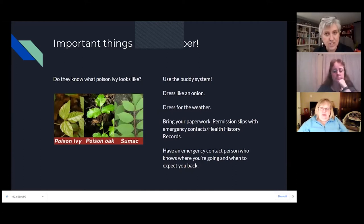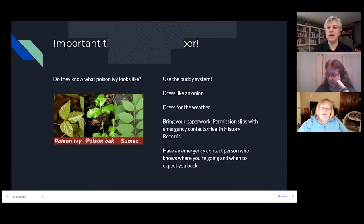And have an emergency contact person back at home who knows where you're going and when to expect you back. In our house, we have a whiteboard on the fridge, and my husband hikes frequently. Anytime he goes, I make sure he tells me when he left, because most of the time I'm still asleep. When he left, where he's going, the trail he's taking to get there, when he'll be down, and when he expects to be home. Because sometimes when he comes down, there's no service. So you want to have somebody at home who knows how to contact your parents, so that they know where you're going and when you're going to be back.